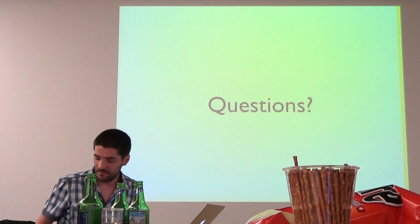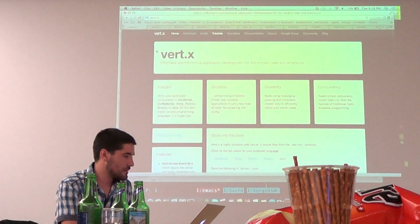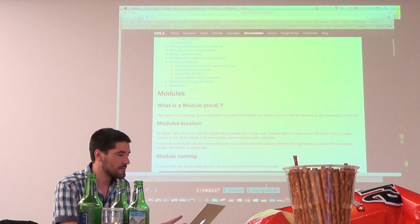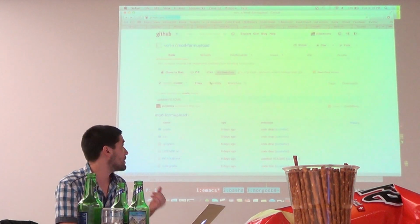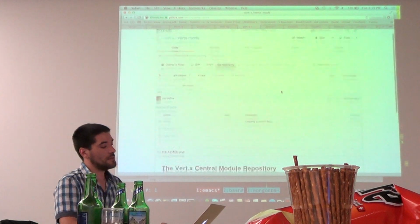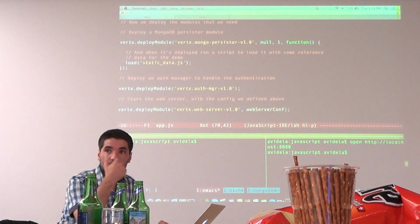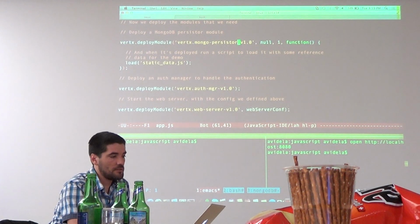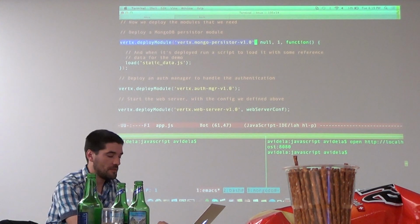Is there some kind of module repository, a kind of package management? Yeah. First, of course, you can create your own module, that's for sure. And then in the Vert.x GitHub account, you have the modules repository, which is the central repository. So if you don't have the module installed, it will be retrieved from there. So having the persistor running is just doing this code, and this will download it for you or have it inside your app.